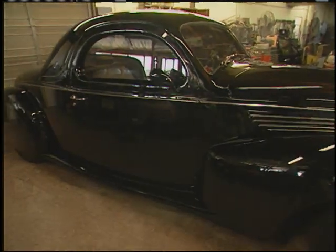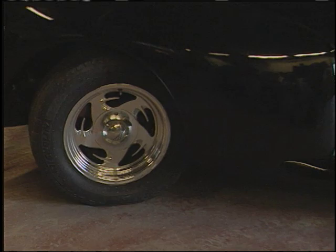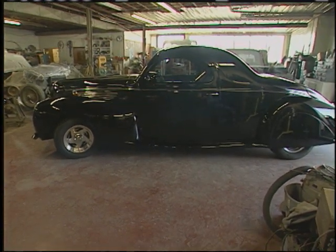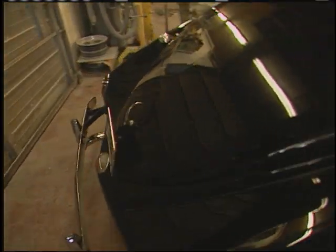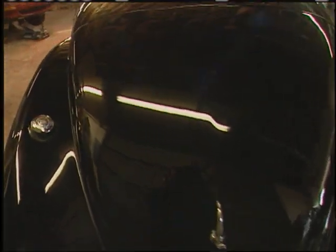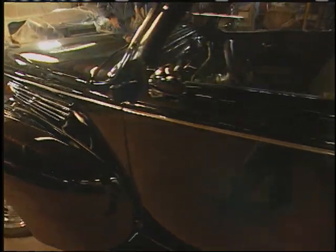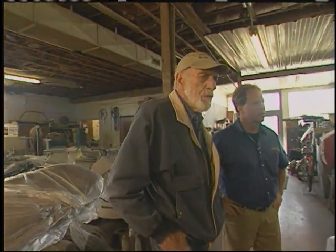It is. That is beautiful. What's the story with this? There's a long story with it. Long story, huh? Where'd you find this at? A friend of mine went up to Moscow, Michigan. He bought some old cars and he found this one up there. He told me about it and I just bought it sight unseen. Pulled it in here and we restored it and put it into what it is now.